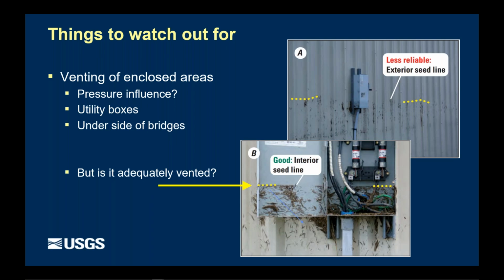Just pressure build up in there that might, again, do the same thing to where the inside high water mark really doesn't represent an equalized normal water surface on the outside. Is it adequately vented?